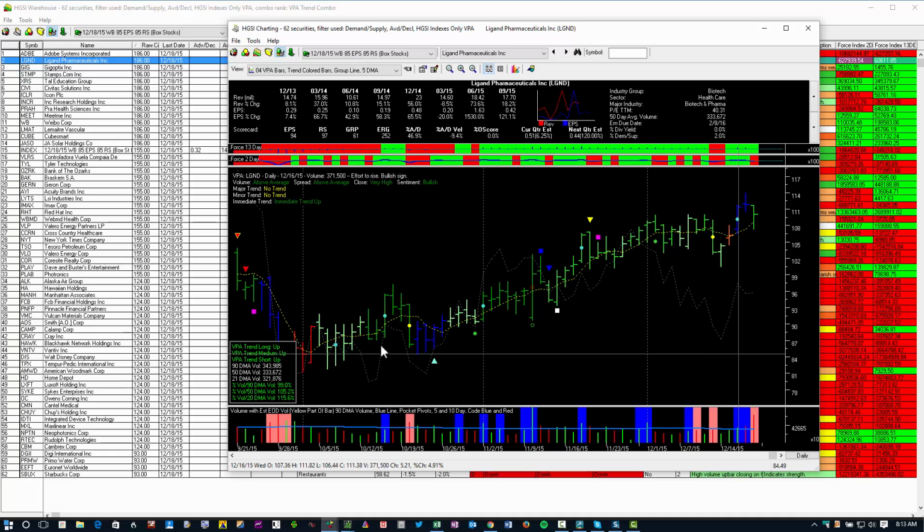So what I like to look at are the VPA signals, of course, the force index signals, the group, and of course the market. Those are the primary things I focus on. Price and volume. VPA includes pocket pivots where we see some institutional interest.